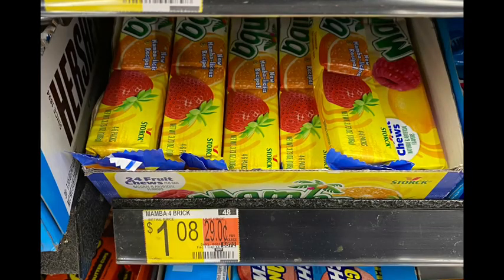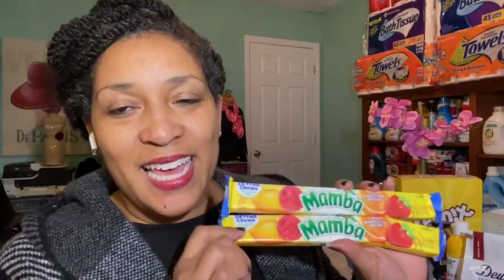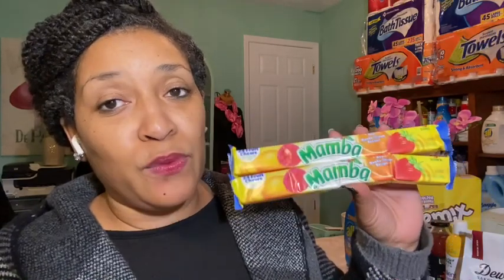Great deal. Next rebate, guys, was on the Mambo Candy. I have not been able to find this stuff, so I went to a different Walmart today and I finally found it. These are priced $1.08 in my Walmart. For the Ibotta rebate, you must purchase two. I didn't have a coupon, so I had to pay $2.16 in store. There is $1.08 coming back to you because it's a BOGO rebate, making the final cost $1.08 for the 2 packs of the candy.